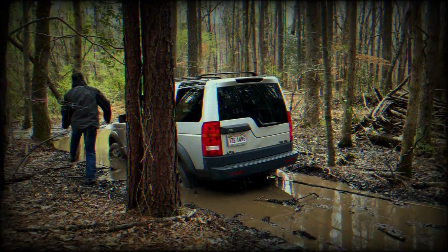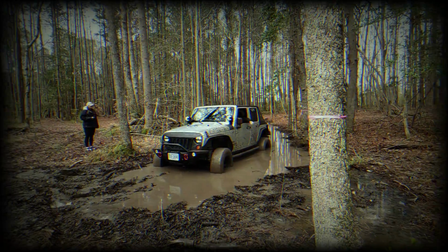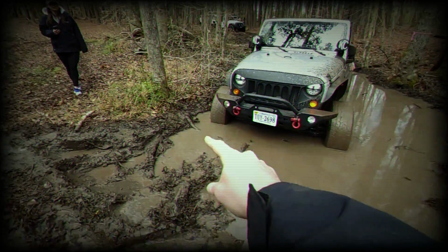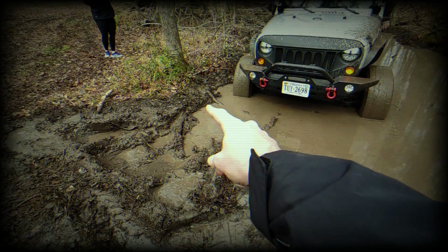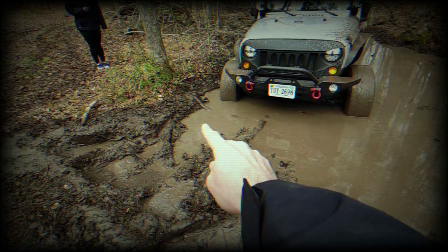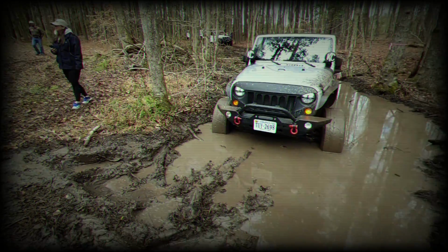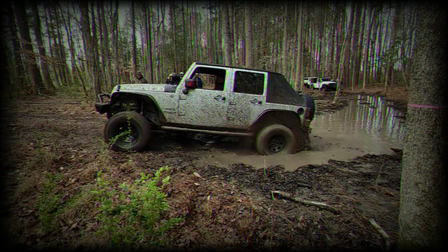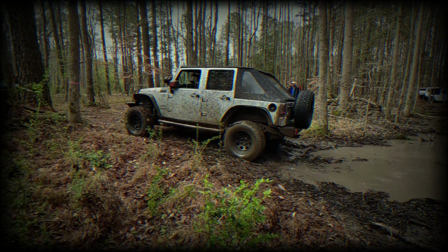Okay, we'll get you out. I think they went out of here. Let's go analyze this. There's a tree root right there connected to this tree. There's a ledge right there. So two tree roots that you have to climb over. And then there's this wall. So you gotta climb over that root, and then you gotta climb up that incline. So that's what's stopping all these Jeeps and Land Rovers. Jeez. That is so slick. That's wild, man. No wonder that Land Rover couldn't make it out of that.